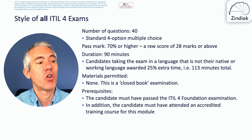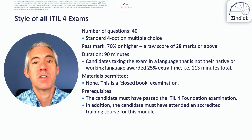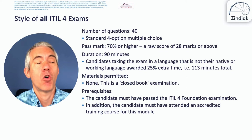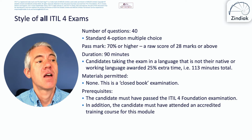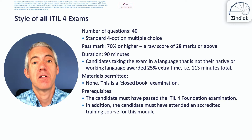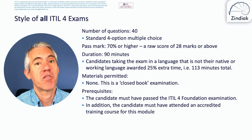The style of all ITIL 4 exams is the same, with the exception of ITIL Foundation, so this applies to all ITIL 4 Managing Professional qualifications. There are 40 questions and they're standard 4-option multiple choice. So A, B, C or D. One's correct, 3 are wrong.